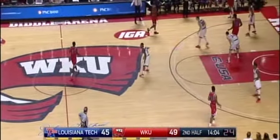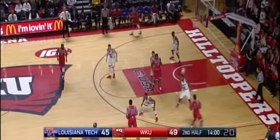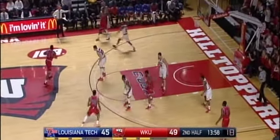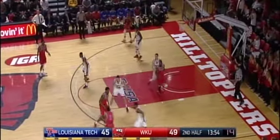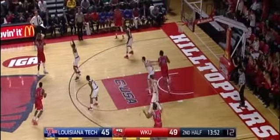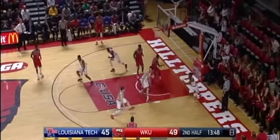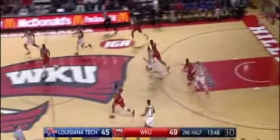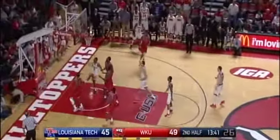49-45, WKU up by 4, 6 minutes gone by in the second half. Toppers only had 6 turnovers in the first half, the whole first half. They're guilty of 5 in this half. Jean in the middle to Hamilton, back to Jean on the right. Arguable to his right, off balance, Rosto blocked the shot, retrieved by Johnson. Up the left sideline to McNeil, fires it low to Hunter. Man in the air, reverse slam, round it in. Wow. Toppers have regained their footing here a little bit.